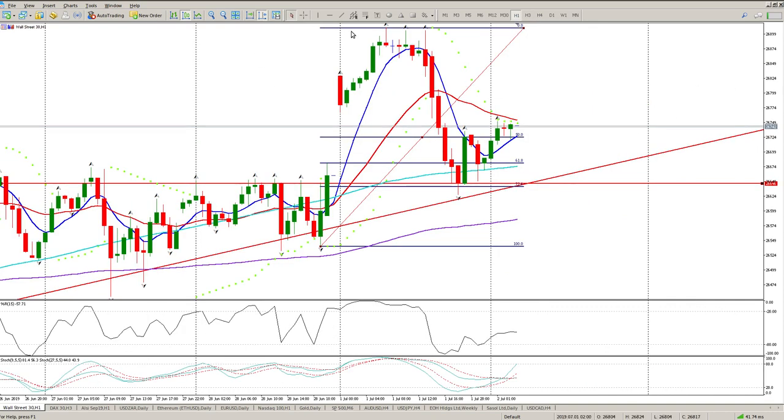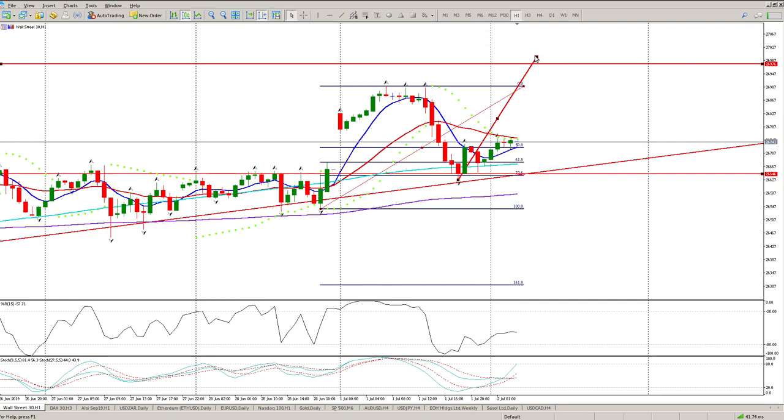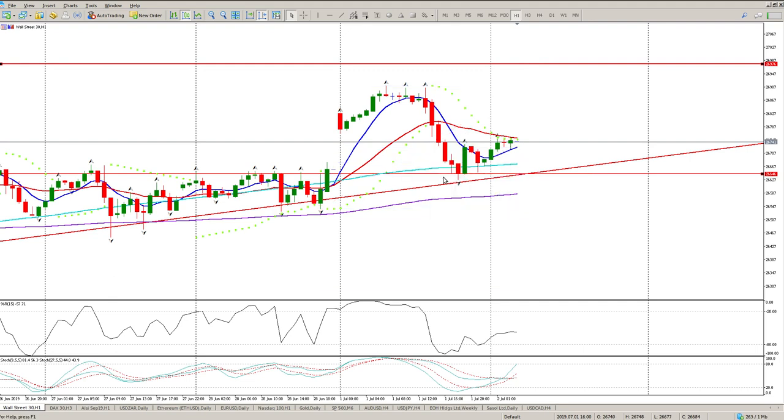And I'm pretty sure if I do that, we should be fairly close to it, just over it. Okay, so that's the one scenario. And since the trend is up, that's kind of the one that I am paying attention to.